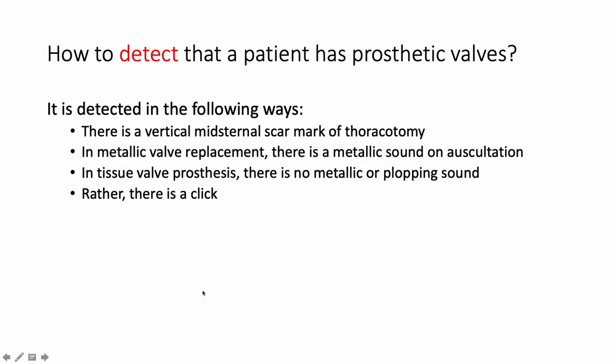Let's get stuck in, guys. So first and foremost, how do you detect that a patient has prosthetic valves clinically? Well, the following ways. Firstly, you may see a vertical mid-sternal scar, the mark of thoracotomy on the precordium. That's a big seller that the patient had some surgical intervention before. Then, in metallic mitral valve replacement, there is indeed a metallic sound on auscultation. We call them the so-called valve clicks. In tissue valve prosthesis, there will be no metallic or plopping sound. Rather, there is a click.